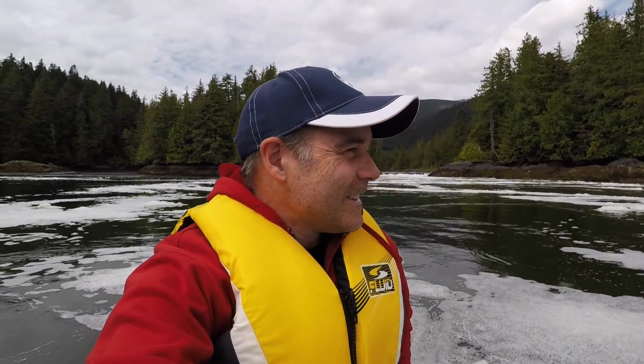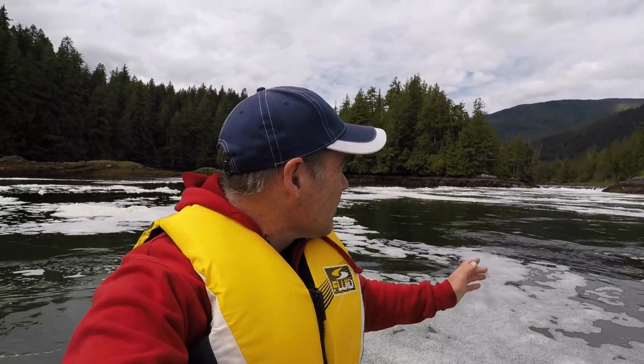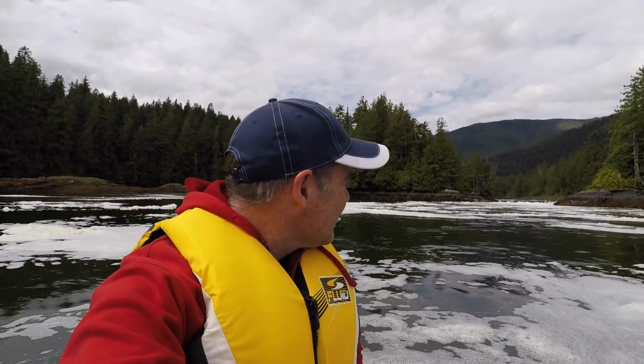This is why I didn't want to stay in the lagoon very long, because I would have had to go over that if I stayed in too long. Or, well, I wouldn't have. I would have had to wait for the next high tide, because at low tide you're not going to get over that. Anyways, that's pretty interesting.